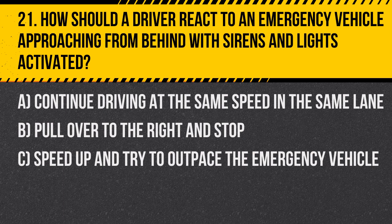Question 21. How should a driver react to an emergency vehicle approaching from behind with sirens and lights activated? A. Continue driving at the same speed in the same lane. B. Pull over to the right and stop. C. Speed up and try to outpace the emergency vehicle. Answer: B. Pull over to the right and stop. It is important to give way to emergency vehicles by pulling over safely and stopping, allowing them unimpeded passage.